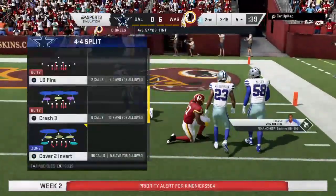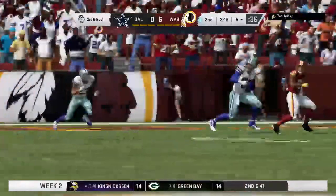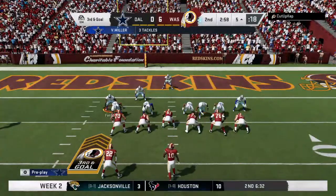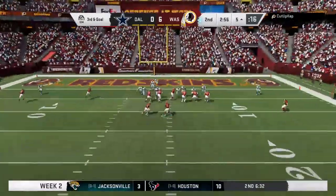Gets this to Kareem Hunt, his running back. They get only a yard there. Now it's 3rd and goal. A 3rd field goal of the first half, not what they're looking for as they come up on 3rd down.